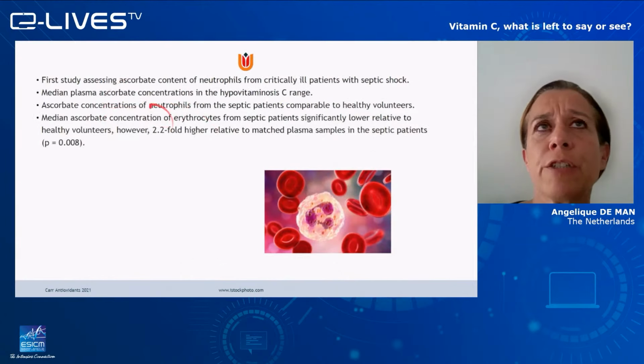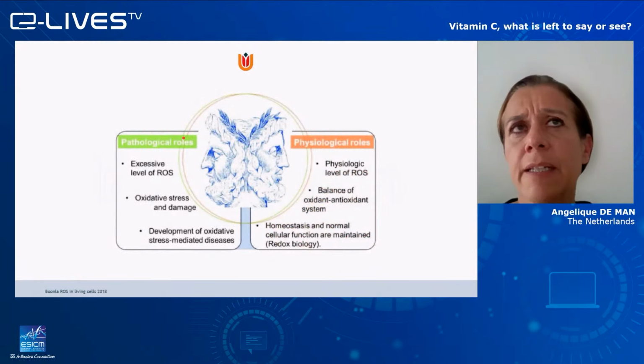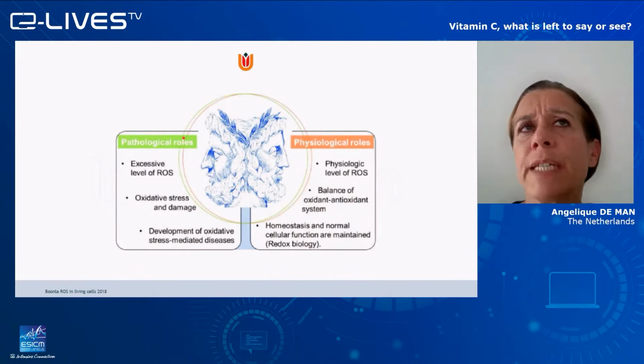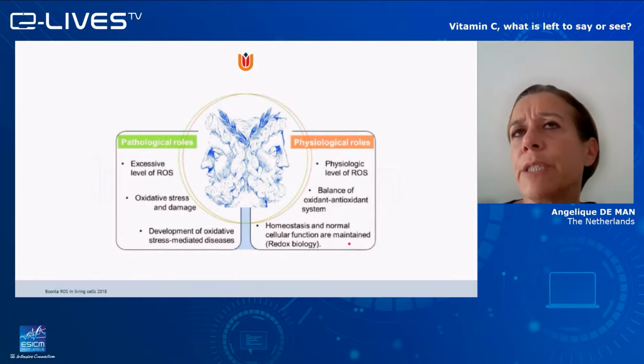So this was what I just described: normal vitamin C concentrations in neutrophils and decreased levels in erythrocytes, but higher compared to plasma. And what is another important thing, we don't know what would be the exact duration to give vitamin C, because reactive oxygen species can be damaging, but they also have an important physiological role. So we also need reactive oxygen species for our homeostasis and normal cellular function. So maybe it's not a good idea to give vitamin C too long.